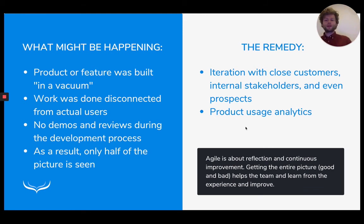our users. In other cases, it may mean that there are not a lot of reviews and demos and testing of the work you are doing during the development process, and there is no feedback, or no trying to get the feedback after the feature is delivered. But the result is that only half of the picture is seen. Obviously, it will impact motivation and morale of your team and yourself a lot. It will also impact how business stakeholders may perceive your work.